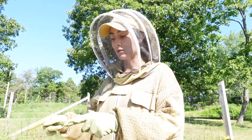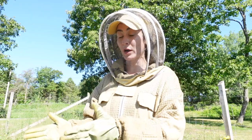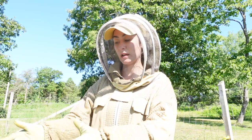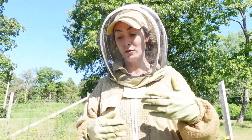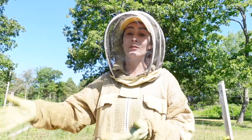Sometimes I'll also take the outside frames and move them just one over, as long as there's not any brood. I'd never want to break up the brood pattern, but I have noticed that sometimes the outside frames they don't always work on, so you can manipulate them just enough to get the bees working on them by moving that one over if they're not doing much to it. So 80-20, that's the rule we kind of follow. That's when we add another box on top, whether it's another deep or even a honey super. For the most part, the bees are going to tell you what they need.